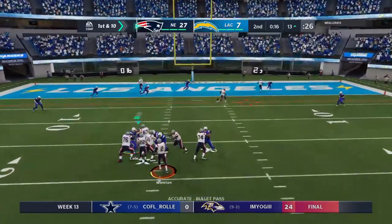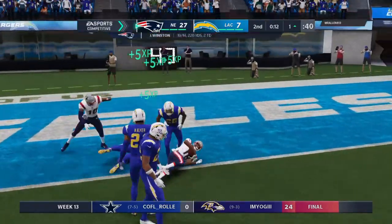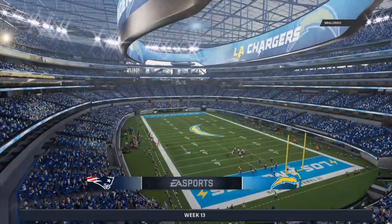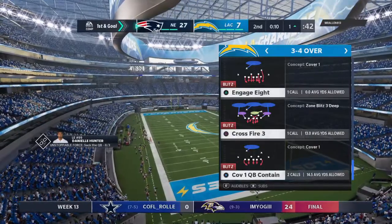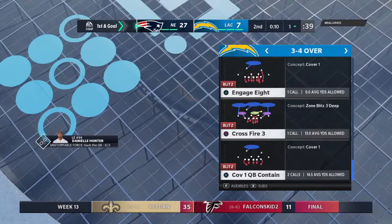Here's Winston. This is caught. And he's brought down. A solid pickup of 13 sets him up 1st and goal. Now a timeout signaled for, and they'll get it with 10 seconds to go before halftime.